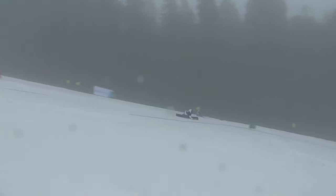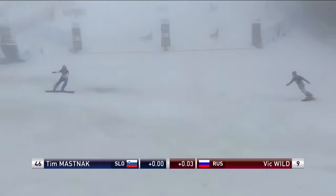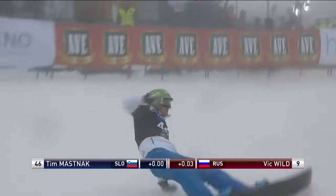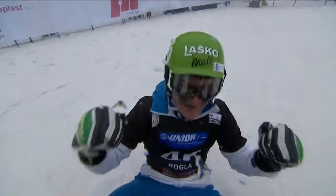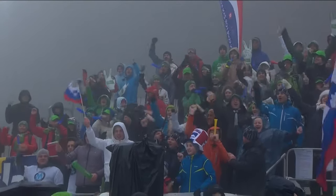Little mistake from Vic Wild. That's brought Masnak back into it, and he's on a tight line. Masnak might take it here. Oh, by 0.03 of a second. Oh, look at what it means to Tim Masnak. The Slovenian fans love it as well.